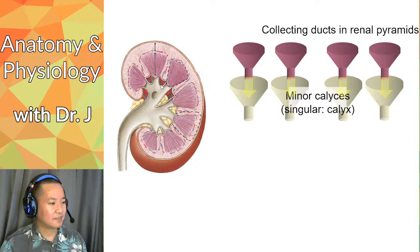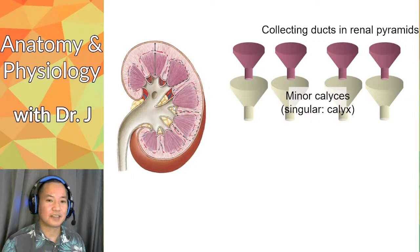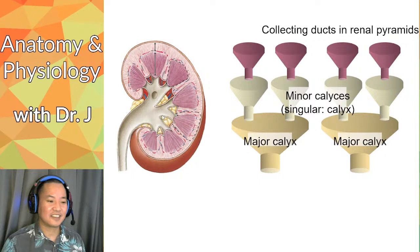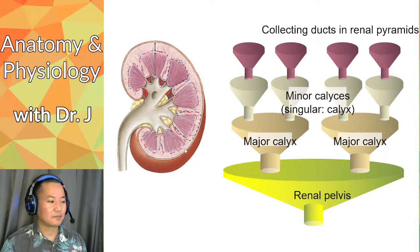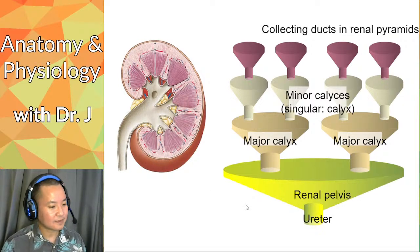So what we have here are these minor calyces. The parts that collect the urine from each of the pyramids are what we call a minor calyx, or calyces for plural. Then it ends up in larger calyces we call major calyces. A major calyx would be like here, here, and here. And then finally it ends up in the renal pelvis over here, and that's where it finally goes past something called the hilum, and then into the ureters, where it eventually collects into the bladder.